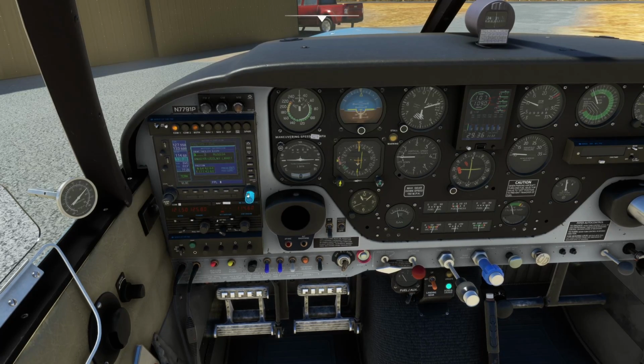DVC. So then we want E. Then bring it over to T. And L. And then we just want Telluride, which is KTEX. So T, E, and where's X? There we go. So 129 nautical miles. That is accurate.